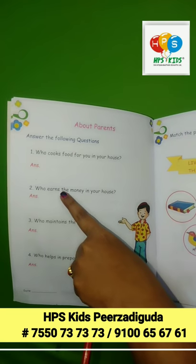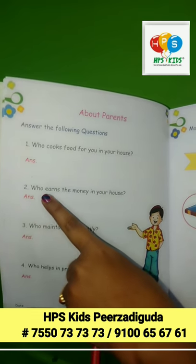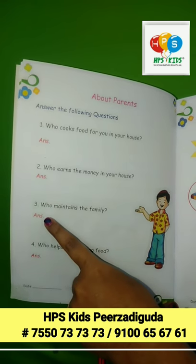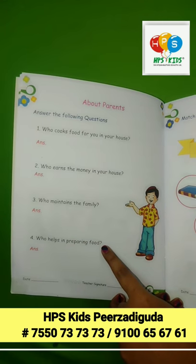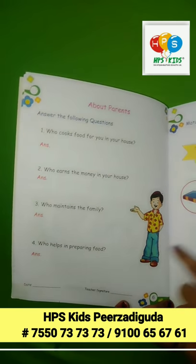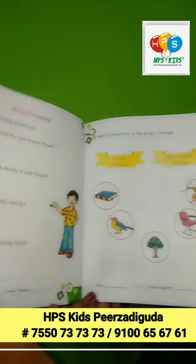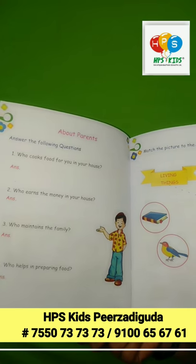Fine. Who earns the money in your house? You can write mommy and papa both, or you can write only papa, only dada. Who maintains the family? It's maintained by mommy and daddy both. Who helps in preparing food? Dada helps in preparing food. Yes, like this you have to complete this homework. Okay, so your homework in EVS is page number 5 and 6. Come on, complete your homework. We'll go to our next book, next subject.